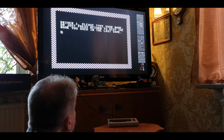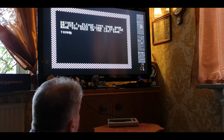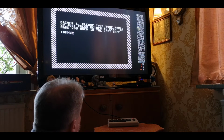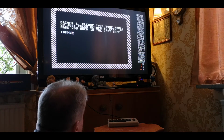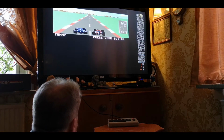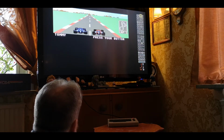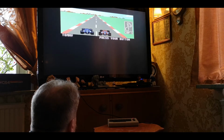So you can do it with this. Okay, I'm gonna write Tommy. And then I'm gonna start it if there's an enter function here. There are all these functions. I think that's the enter key. Alright. Press my button. Okay, what is my button? Please do tell what my button is. Okay.